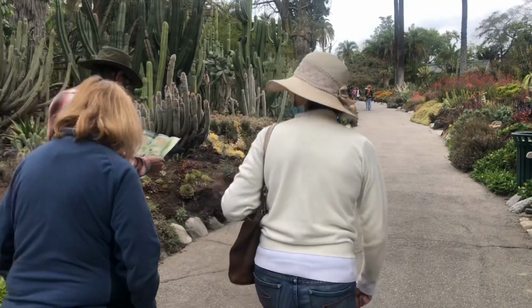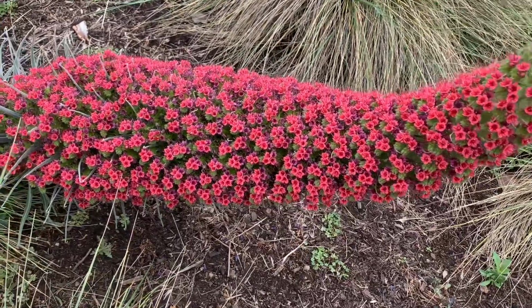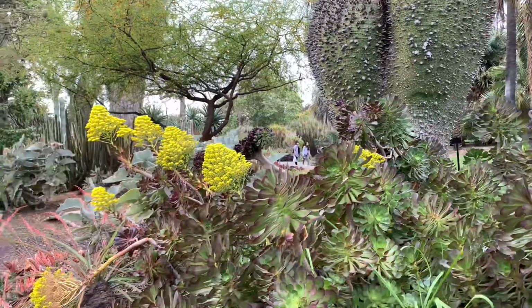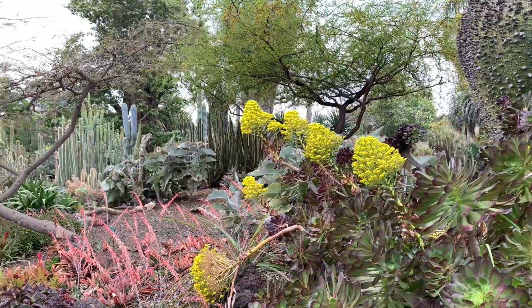Amidst all these flowering succulent plants, some of them will die after blooming. We call these plants monocarpic. Monocarpic plants may take several years before blooming, but when it happens, the plant dies after flowering and producing seeds.